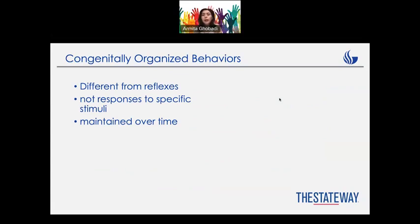They are in a separate category because they are not responses specific to only one stimulus, and because they are going to be maintained over time. For example, reflexes are gonna go away at some point. If you would put your index finger in front of me, I wouldn't grasp that. I mean, hopefully I wouldn't do that. But a newborn would do that. So it means that in adults' life, that kind of reflex went away.